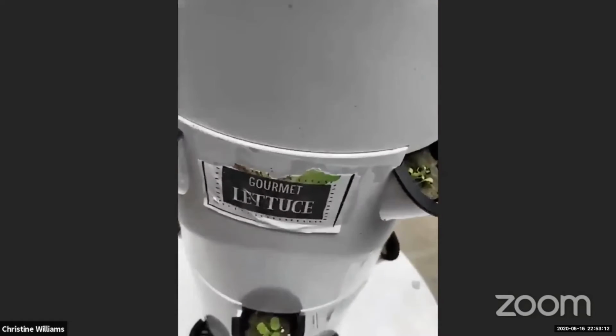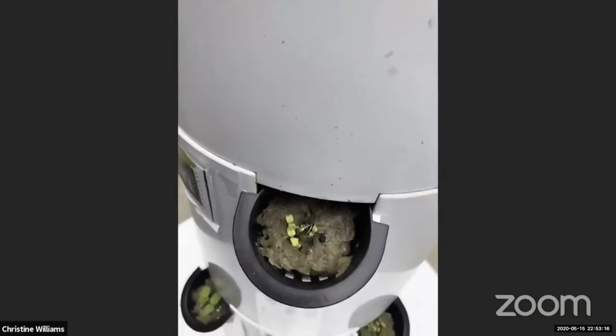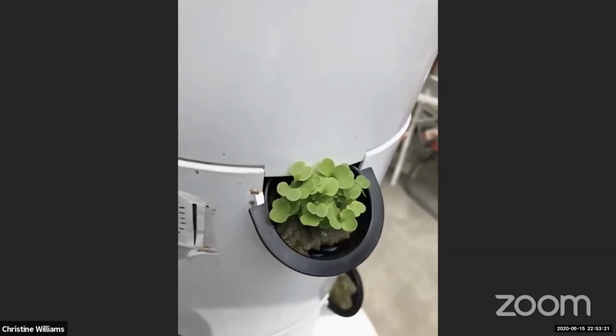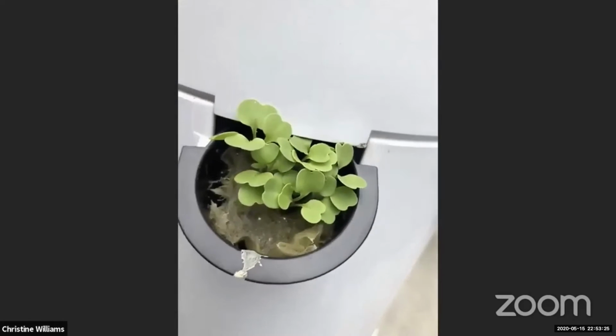Look at that. I just love it. So this is how easy it is, everyone. You literally put the seeds into the rock wool, and then you put them into their little homes, and they just take off on their own. I haven't had to do anything except come out here and smile at them and talk to them a little bit. And I just love it.